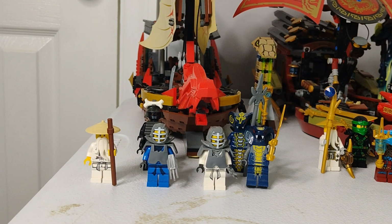Starting with the minifigs from the first set, you get 6 of them. You get Sensei Wu, who was exclusive to the set. You get Garmadon, who we saw in another set. Kendo Jay came in a booster pack. Kendo Zane in a spinner, same with Slithraa. And Scales came in the Tread Assault set.